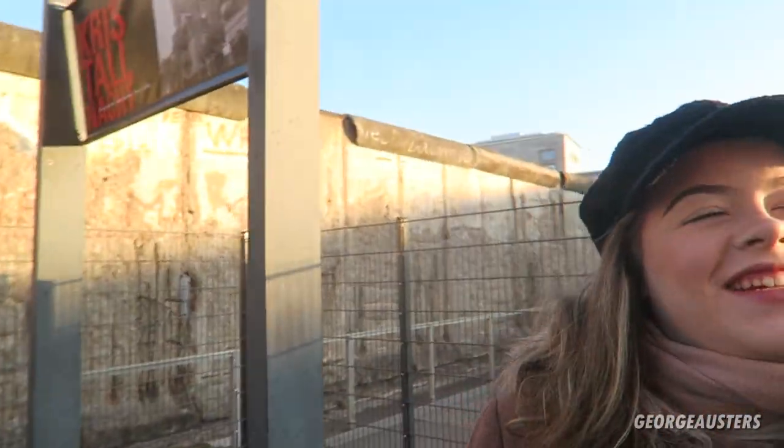The wall's only got holes in because they keep digging it out to put it in the tourist shops. What do they keep doing with it?